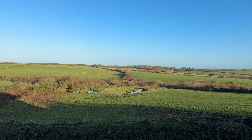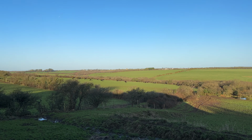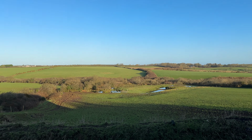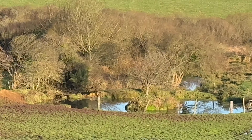Good morning. What a difference a day can make. We have outdoor cows in the outdoor cow field. They're not in the forbidden field. Forbidden field. We have ponds, which are still not frozen.